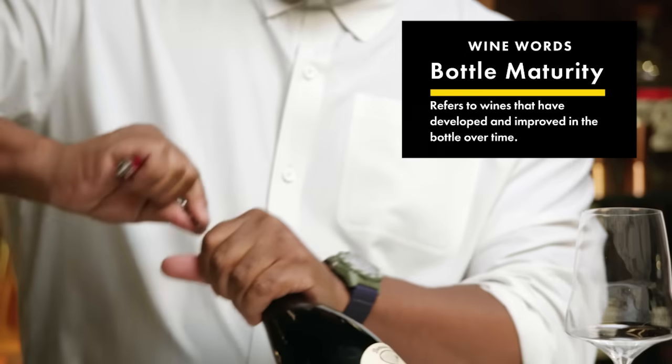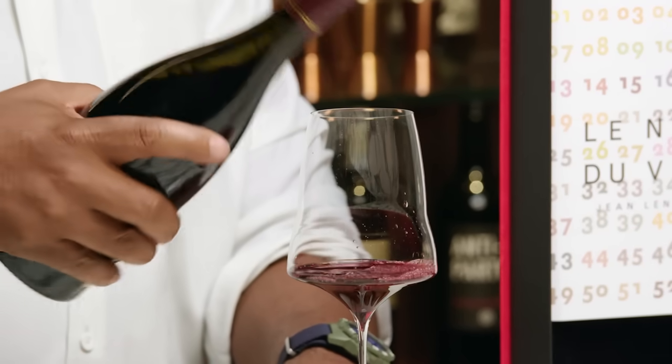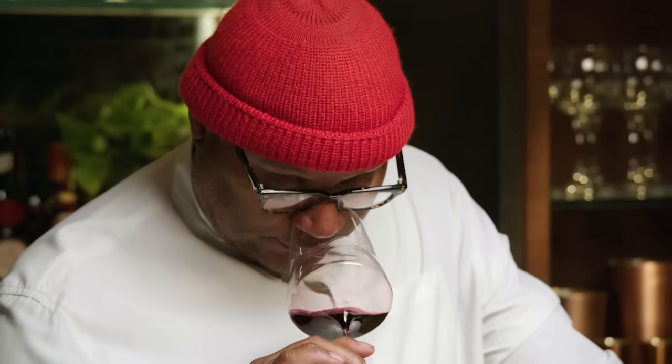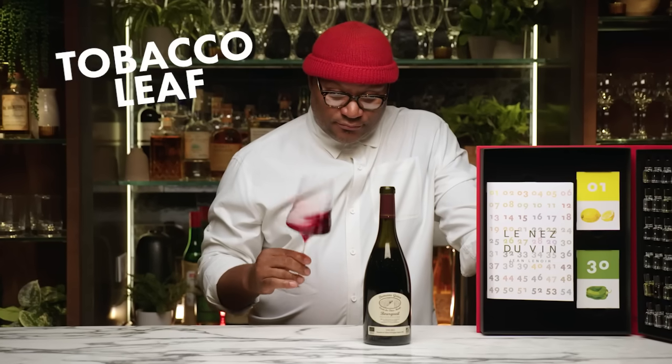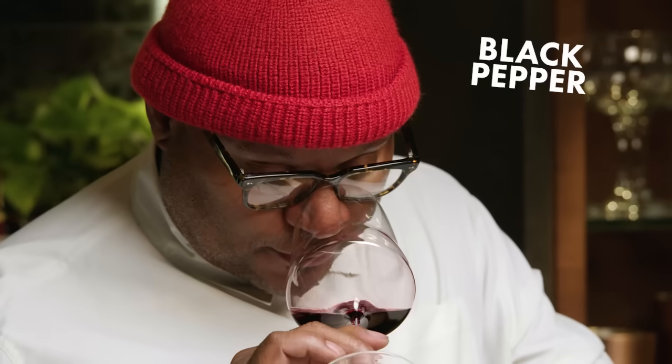All right, give this a pour. Off the top, it's like tobacco leaf, mushroom, damp forest floor. Get a little bit of black pepper as well.